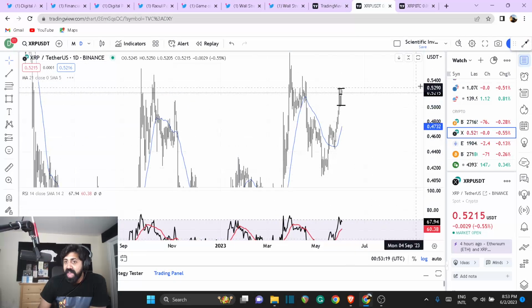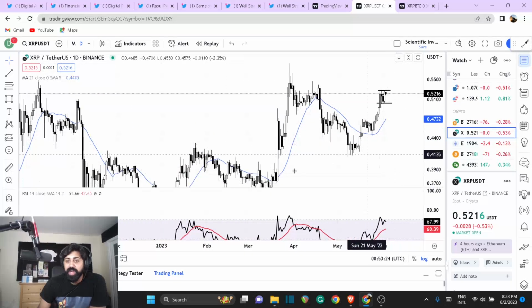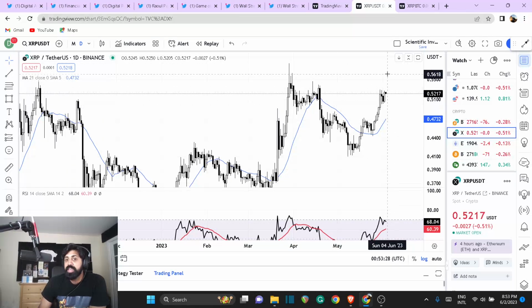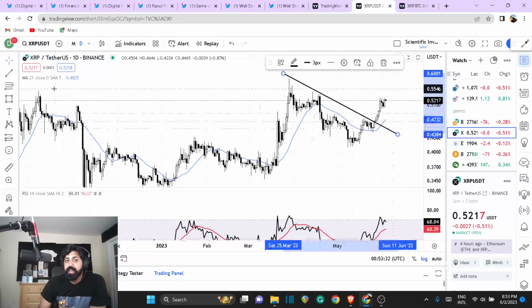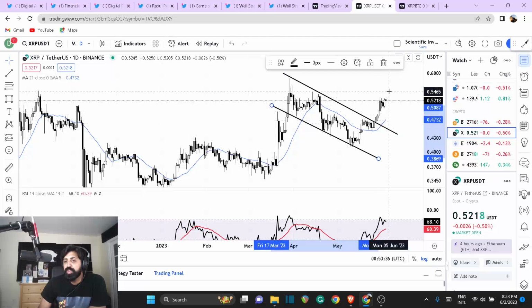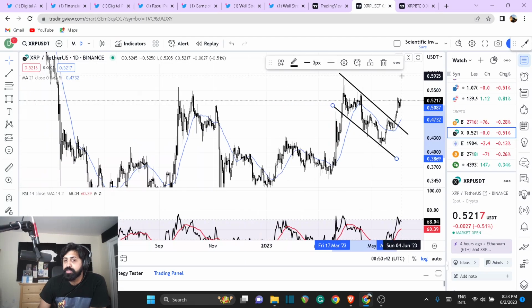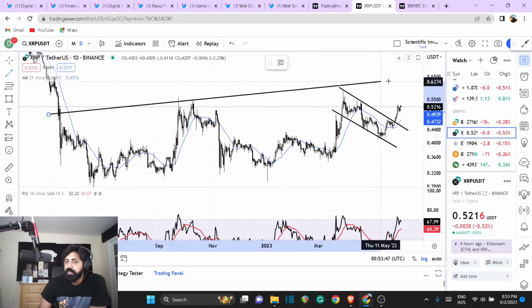Because if we manage to break to the upside, things change quite heavily. Then we see a continuation pattern here which goes in through that. Why? Because we just had a corrective channel which broke to the upside. Now you are moving higher. So if you get a breakout here, you're looking for something close to 0.6, which is going to be a little bit of resistance range as we talked before.